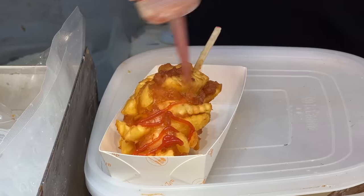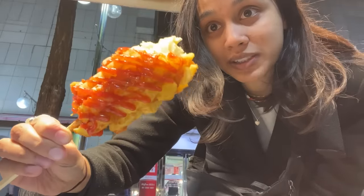Oh, this is a content. This corn dog has fries all the way around it. This is the most unflattering thing to eat, but I'm going to try. Oh no. Highly recommend. The corn dogs here are incredible. That has been street food in Dongdaemun.